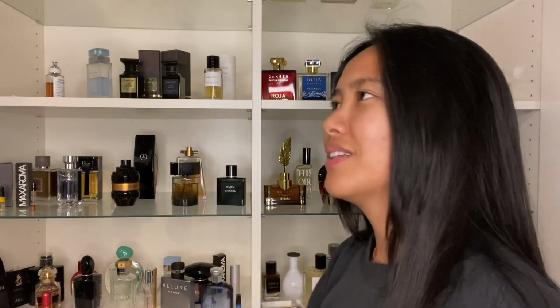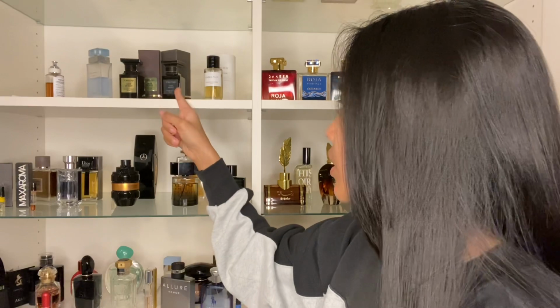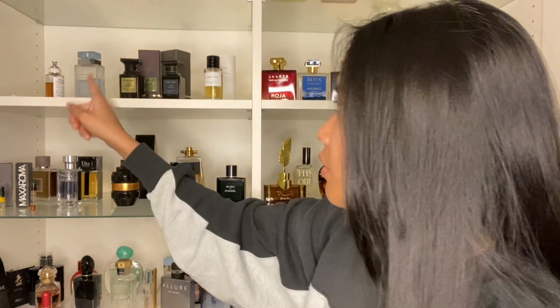Ombre Nuit. I love it. Ombre Nuit by Dior, Oud Wood by Tom Ford, Noir de Noir by Tom Ford. These were sent to me by some followers. And then this was a gift on Christmas.